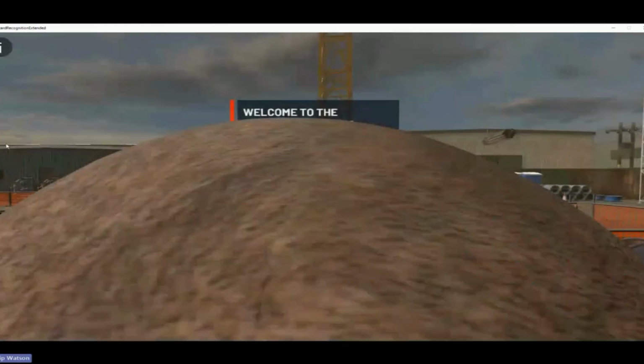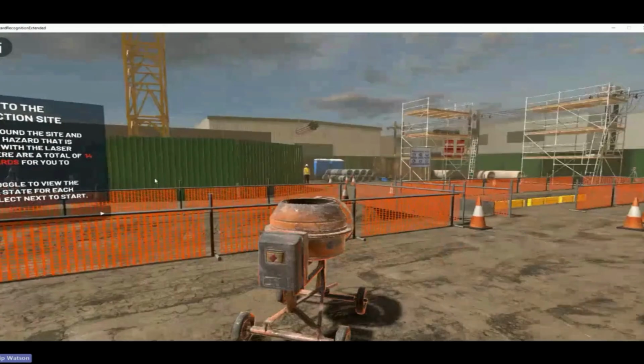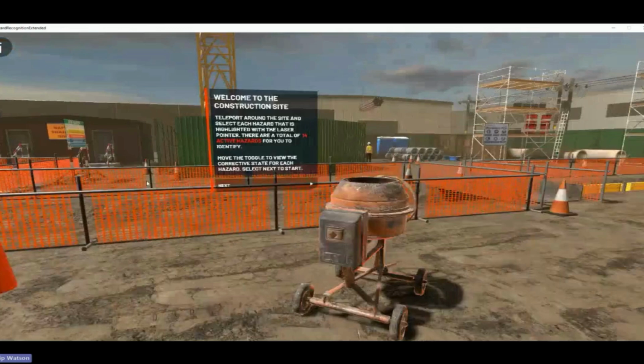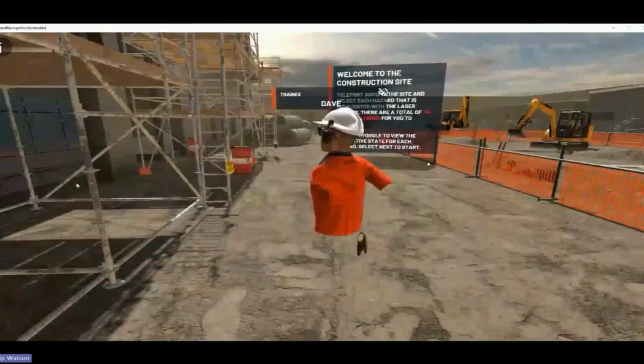Teleport around the site and select each hazard highlighted with the laser pointer. So we're in the construction site. There are a total of 14 active hazards for you to identify. From there we can see hazards we've got scaffolds in here. We have missing fences, we have guys up scaffold without harnesses on and all of that sort of thing.